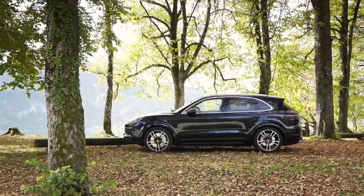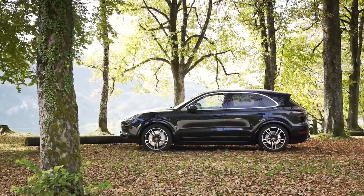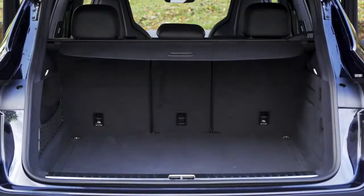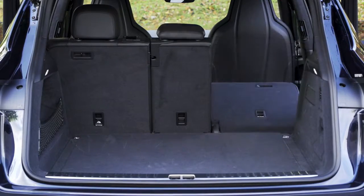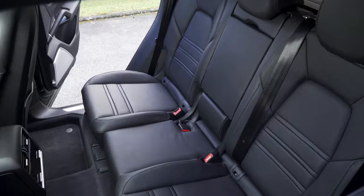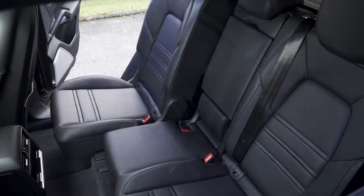Another typical Porsche feature. As a comfortable all-rounder, the Cayenne now offers even more room for up to 5 passengers and lots of luggage. Up to 100 litres more storage space are now available compared with its predecessor. The position of the rear split seat can be individually adjusted.